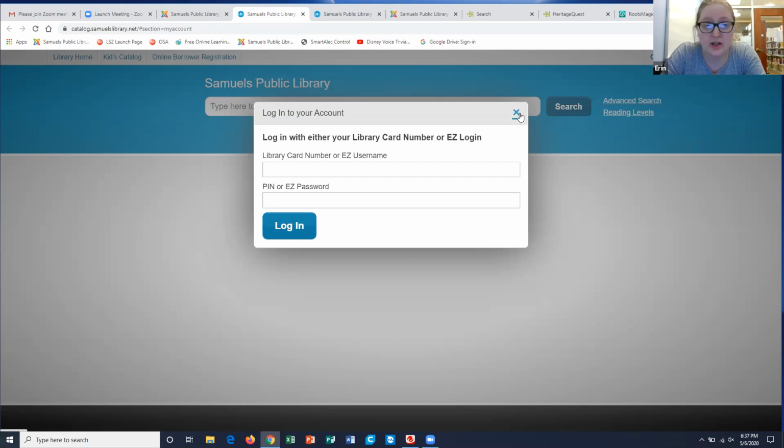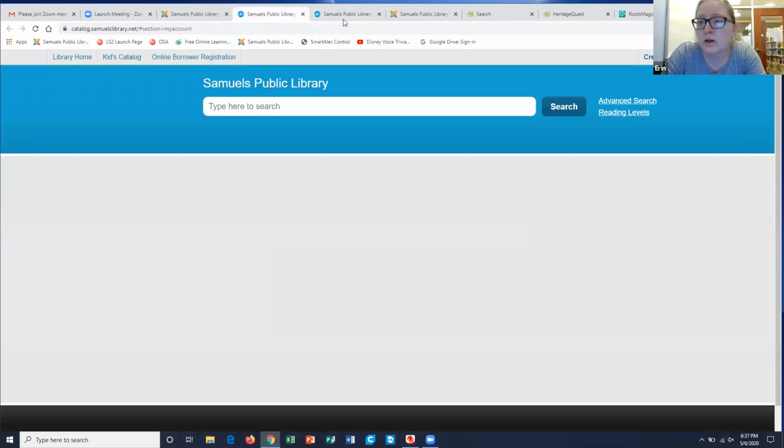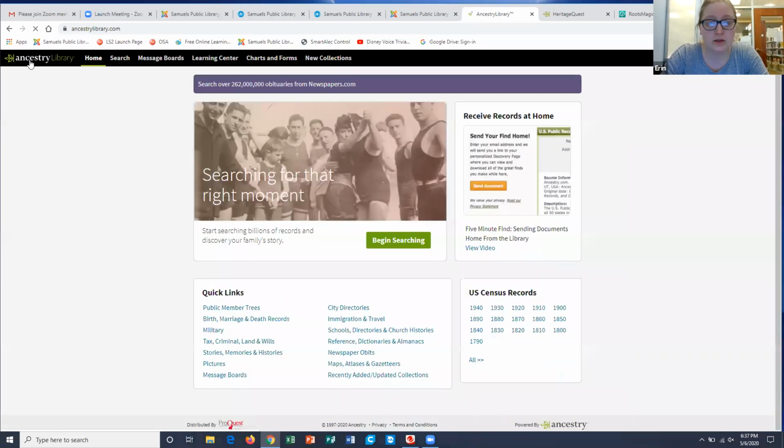Once you put that information in, it should show up. It should have your name up in this right-hand corner, and it should have your account, and then there should be an arrow that goes down. I'm not going to put my information in because it shows your address, your phone number, and things like that. But once you hit the drop-down, it should say Ancestry, and once you click on that, it should send you to our Ancestry Library Edition, and to the Ancestry Libraries page. Now this is the library edition, so it's a little bit different.